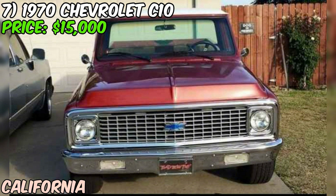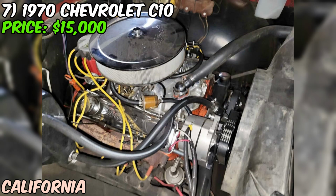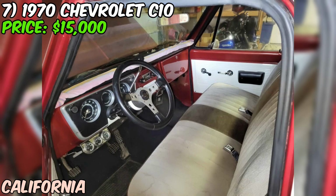Some notable upgrades include a billet accessory drive with serpentine belt system and a hefty 100-amp alternator. They've also added a '71 grille assembly, and importantly, the dash remains uncut, which is becoming increasingly rare to find these days. With 100,000 miles on the clock and only 2 previous owners, this truck has averaged just about 1,800 miles per year since it rolled off the assembly line.